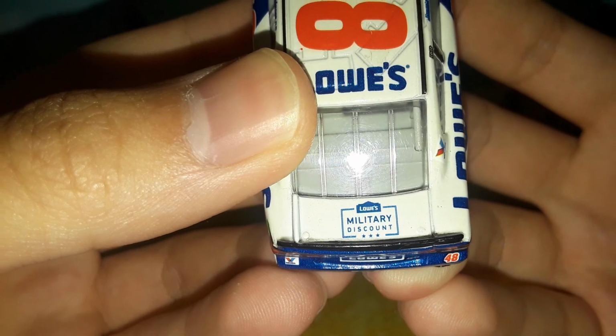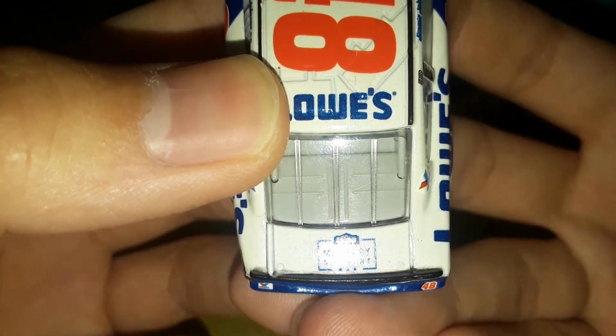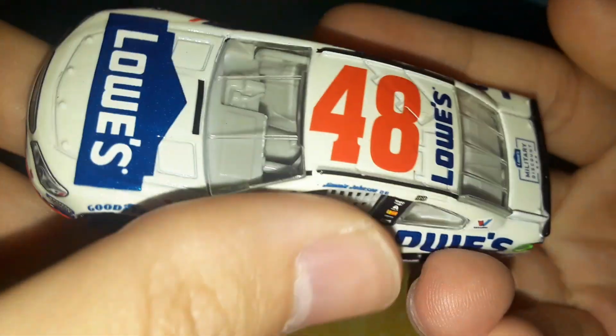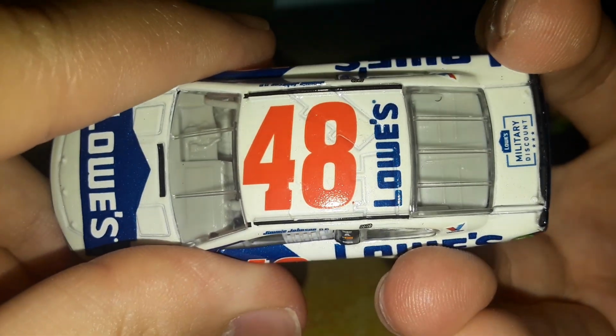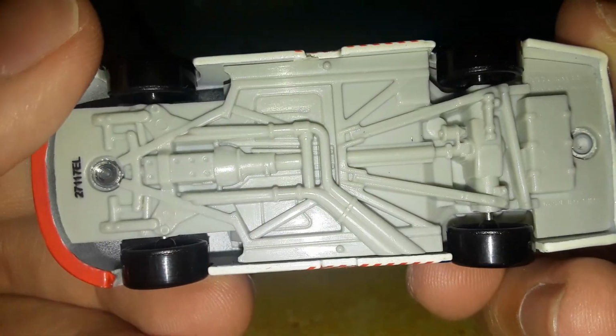Lowe's military discount on the deck lid. Really cool to have the military discount logo on the Patriotic car. It seems really fitting for this paint scheme. Got number 48 and Lowe's. And here is the cool part about this diecast.